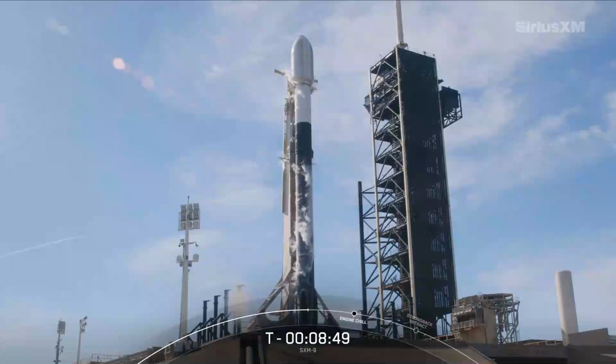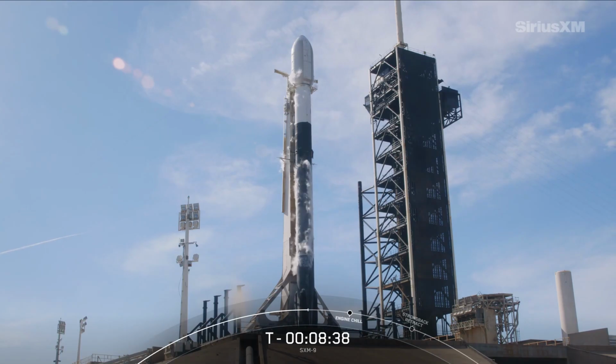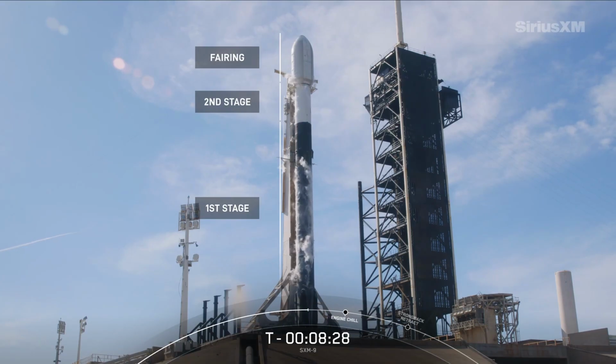The two-stage Falcon 9 vehicle on your screen stands just about 229 feet tall. When it's fully fueled, it'll hold just over 1 million pounds of propellant, and we began loading those propellants on both stages of the vehicle at just about T-minus 35 minutes. SXM-9 is safely enclosed inside of that 17-foot diameter payload fairing, and that's the top portion or the nose of the rocket you can see there on your screen.